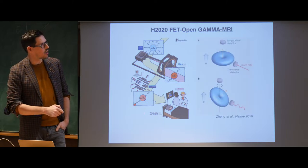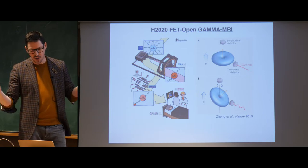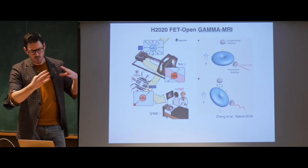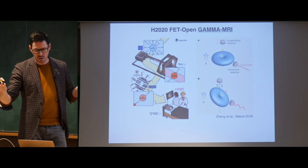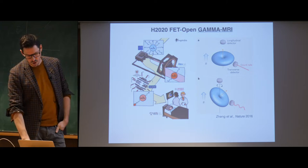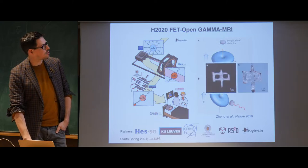This uses radioactive tracers and a completely new type of detection. It relates to existing methods, but is really a new combination of physics to detect brain activity. And that's what I had to say today.